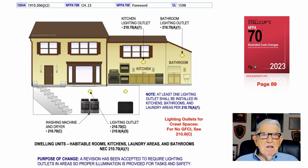You have your basement here where it's used for washing and drying clothes and so forth, along with maybe a refrigerator there, or deep freeze, either one. But notice a lighting outlet is also required for a crawl space. And of course that's 210.8(C). And that lighting outlet is not to be on a GFCI protected circuit in accordance with 210.8(C). A receptacle now is also required in a crawl space in accordance with 210.8(A)(4). And notice the opening of that crawl space should be at least 22 inches by 30 inches in accordance with 110.16 for limited spaces.